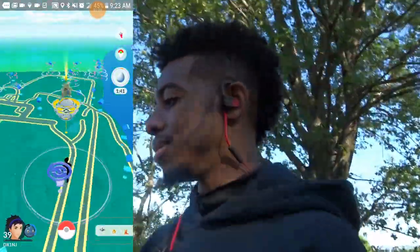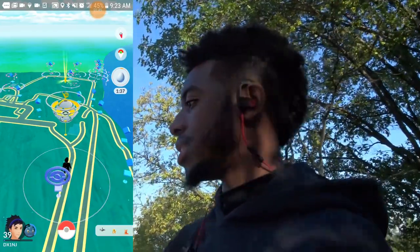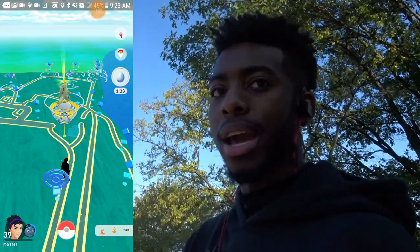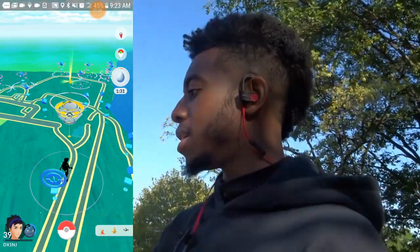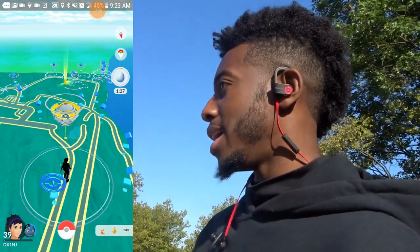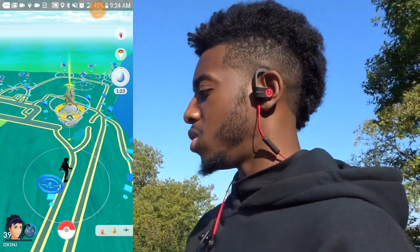I'm going to be lighting up my usual grinding spot. As you can see, down this way, there's a spot with about 3 to 4 Pokestops lined up together. Then you have 2 spots on the outside of it and another stop by the side. So that's about 6 Pokestops very close to each other.